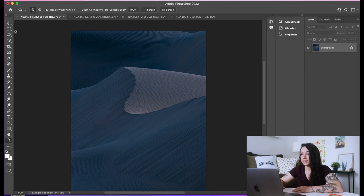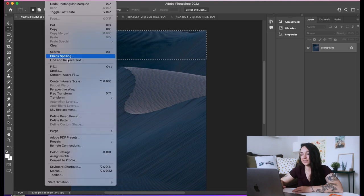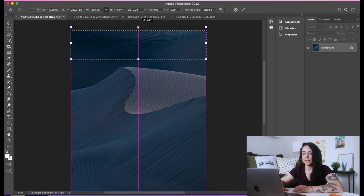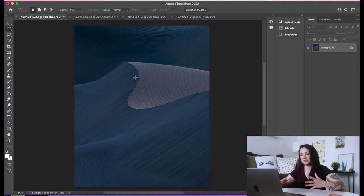So let's go ahead. We'll do the distort method again, because I really like doing this when I am, I guess, manipulating my images around. So let's move that up there. And yeah, already I feel like we now have a really clean, simple, minimalistic sand dune image that just focuses on one of these little curves, and the other one was a bit, let's go bring that up, the original.